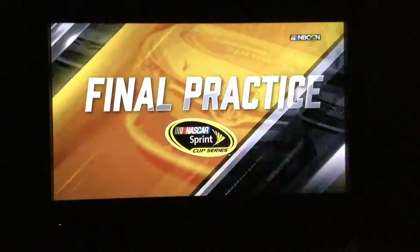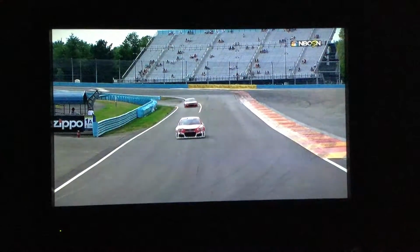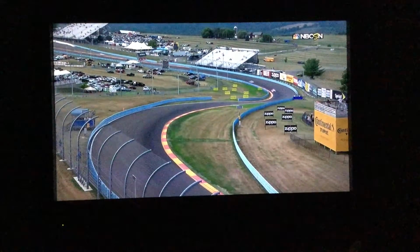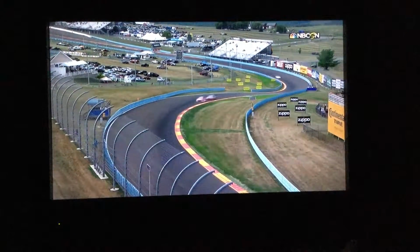So just yesterday in final practice, we'll see leaving pit road, the 42 of Kyle Larson leaves pit road, warms up his tires, kind of takes his time. Tony Stewart leaves behind him. He's ready to go. He doesn't want to take his time. So climbing the hill through the S's, Tony Stewart runs the 42 down. The 42 not up to speed yet, no big deal.